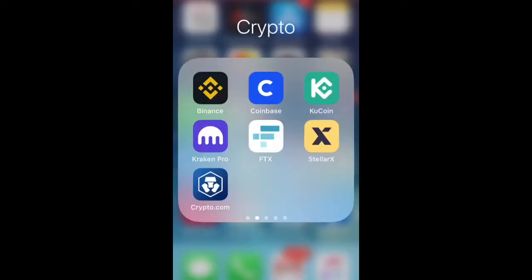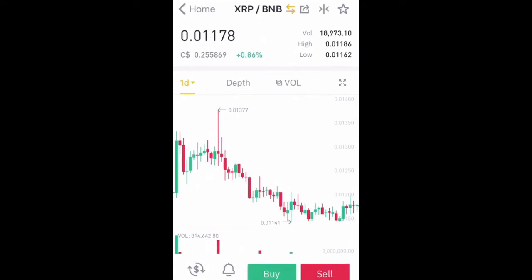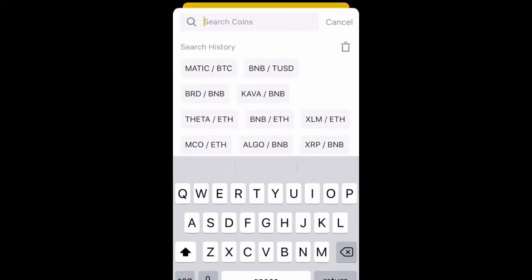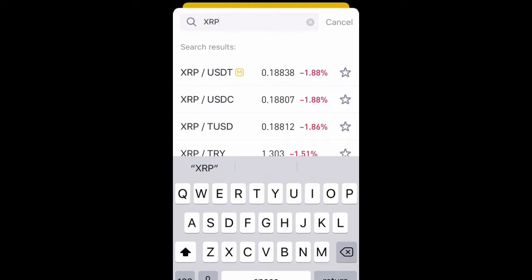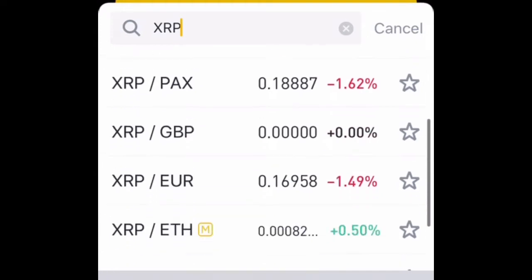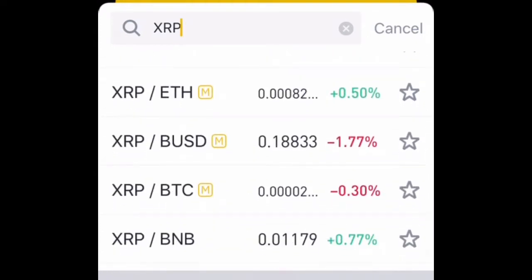The first app I'm going to look at is Binance, and I've picked a coin that's available on all of them, the XRP Ripple. So on Binance, to get the XRP, you can see it's paired with BNB, the Binance coin. And if I go back to the home here, I just search XRP, I'll show you what I mean. So these are the trading pairs that are available, and when they have that little yellow box beside it, that means it's margin trading or some sort of leveraging outside of my knowledge right now, but generally means higher return or higher loss. So I'm not checking that out.